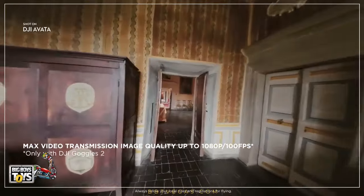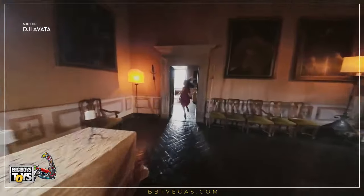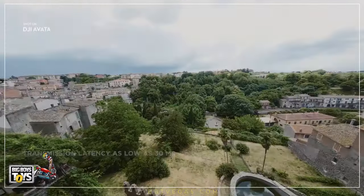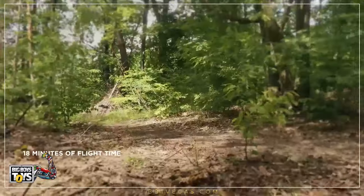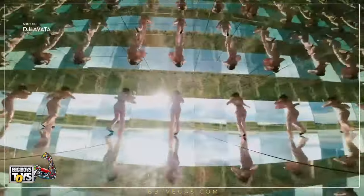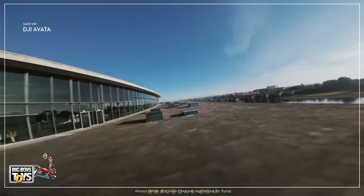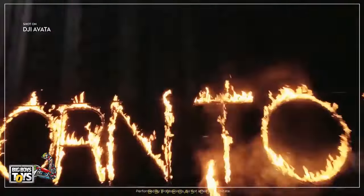Enjoy a crisp live feed with DJI's flagship O3 Plus video transmission and snappy ultra-low latency response times. With an outstanding 18 minutes of flight time and a transmission range of up to 10 kilometers, you can freely explore for longer and farther. Realize dreams, evoke imagination, and dare to fly with DJI Avata.